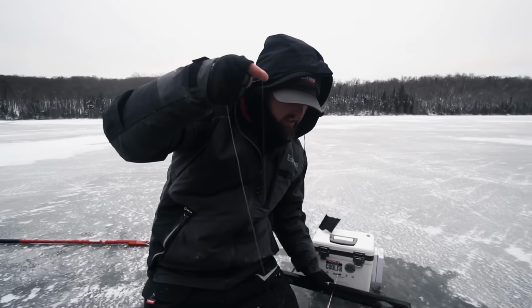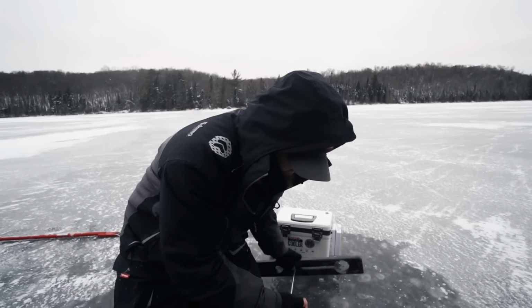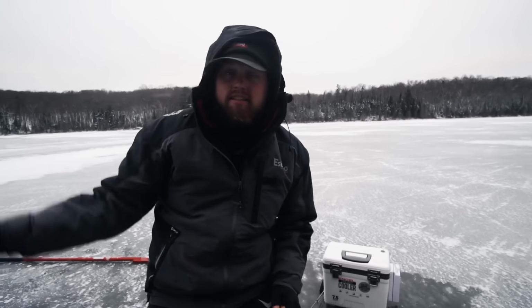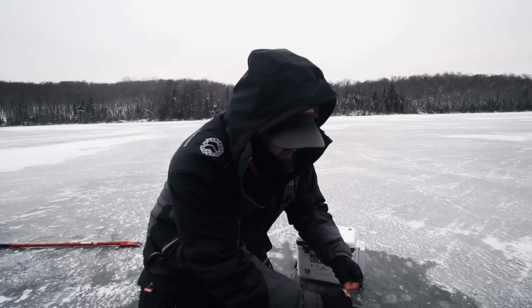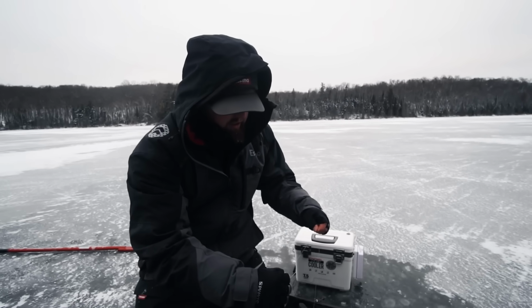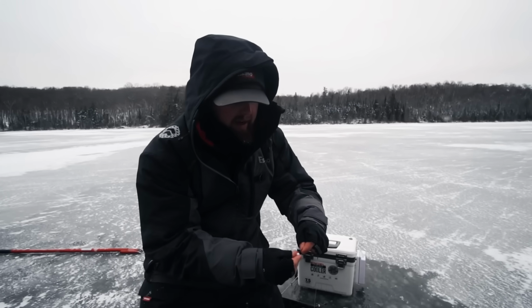Well, we made it to the other side of the lake, and we are now setting our last flag. And we kind of got to hurry because I just turned my eyes and I see that we actually have a tip up. So I'm not going to bore you guys with how to set a tip up. I know a lot of you guys do. If you're new to fishing, you can watch some of our older videos that we've posted in the past.